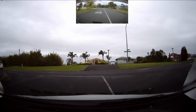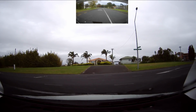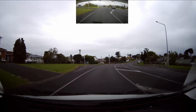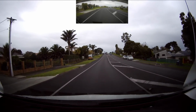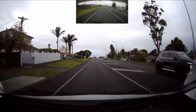Be careful with gap selection when turning right at this intersection. You should have accelerated more when turning into the major road. The gap on the right was unsafe. You should have waited for the black car to pass and then cross. That would have been a safer choice.